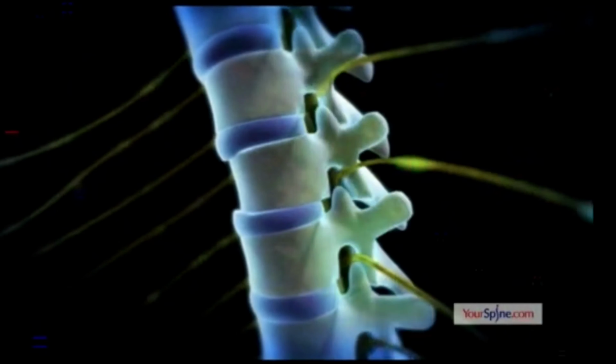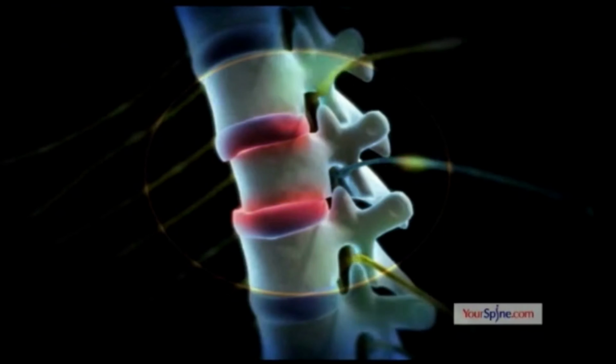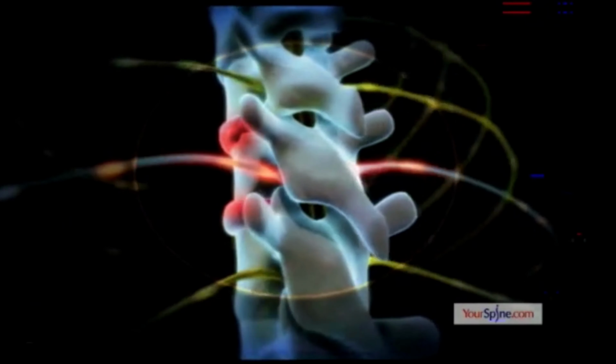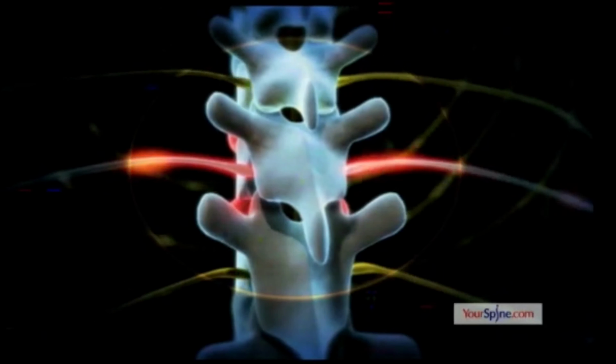This can cause interruption to the normal nerve flow and interfere with the communication from the brain to the body and from the body back to the brain. Research at the University of Colorado found that it only took between 8 to 10 millimeters of mercury pressure to reduce the nerve supply by up to 60%. That's about the weight of a small coin.